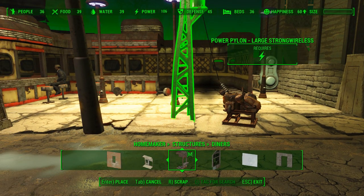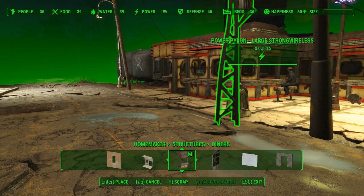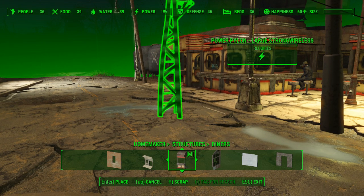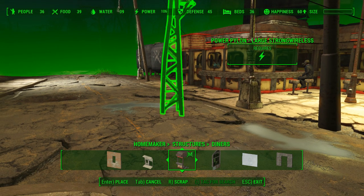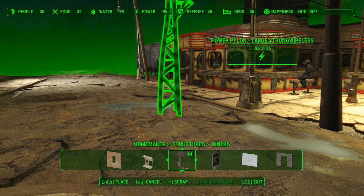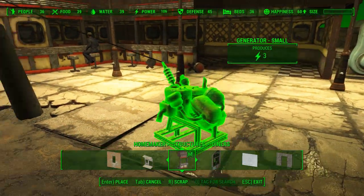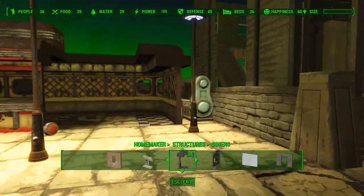Oh, damn, that's going to be nasty. It's because it's powering so much. I'm not touching it. It's got a mind of its own right now. There we go. Oh, painful. Okay.